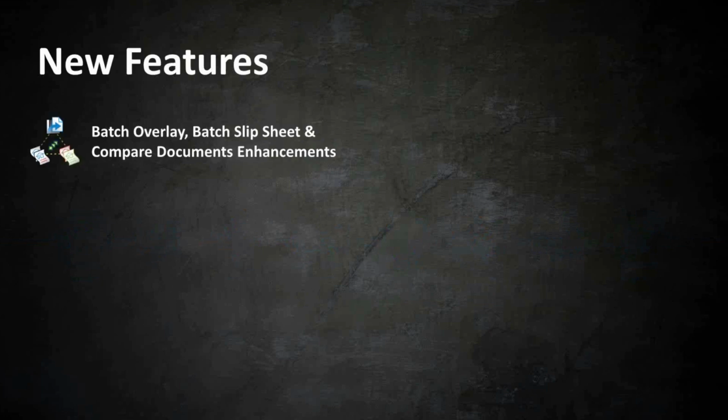All right, with that being said, let's talk about the new features for Review 2015. Here they are. Feel like it's the Oscars. First one is the batch overlay, which automates the process of creating overlay comparisons between multiple pairs of files. Next, we have batch slip sheeting, which automates the process of keeping complex file setups up to date, allowing users to append, prepend, or replace existing page content with new file revisions.